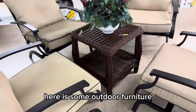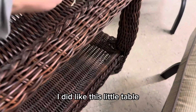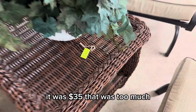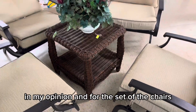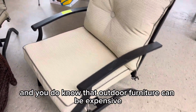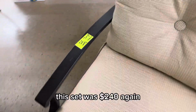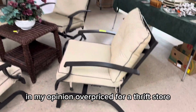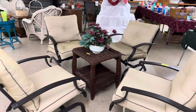Here is some outdoor furniture. I did like this little table. It was $35. That was too much in my opinion. And for the set of chairs, which were in good condition, and you do know that outdoor furniture can be expensive, this set was $240. Again, in my opinion, overpriced for a thrift store.